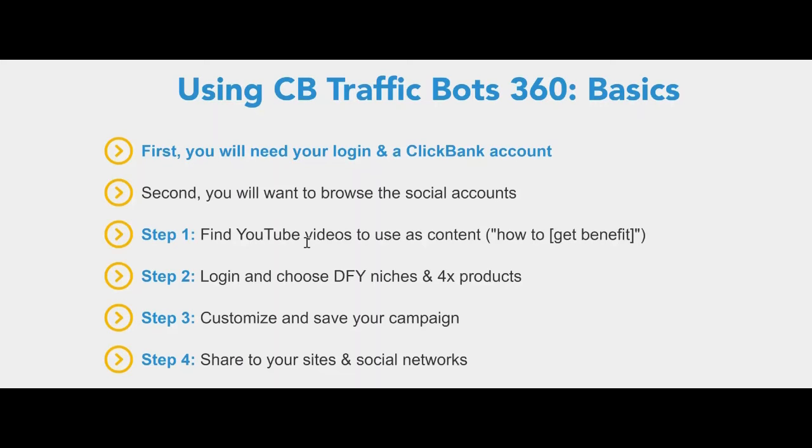So the great thing about Traffic Bots 360 is that we're providing preloaded ClickBank affiliate campaigns. Other people are going to provide the content in the form of YouTube videos, and then all you need to do is combine those two things, other people's content and our done-for-you preloaded campaigns, and then share them to social networks for free traffic.